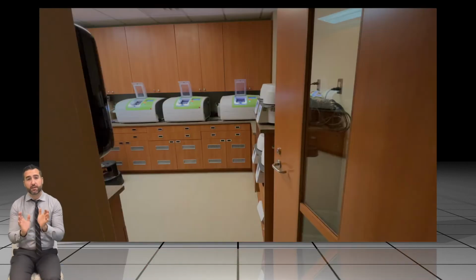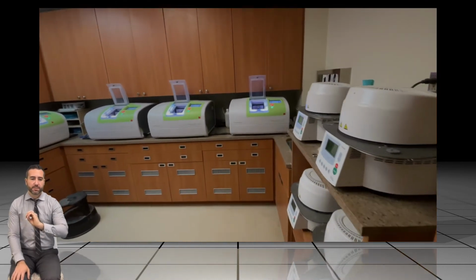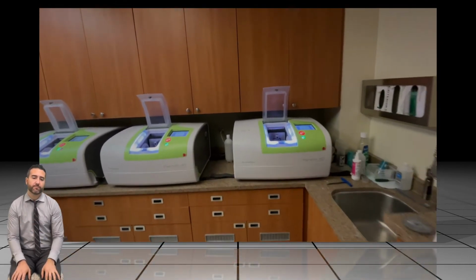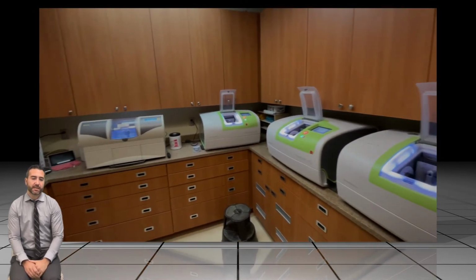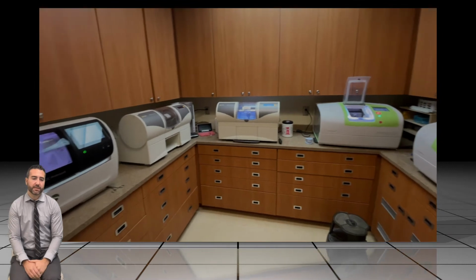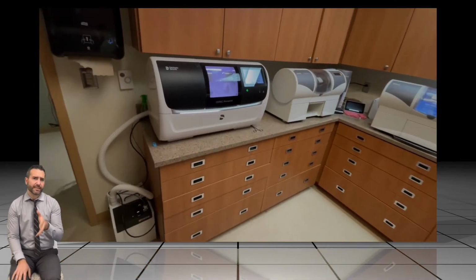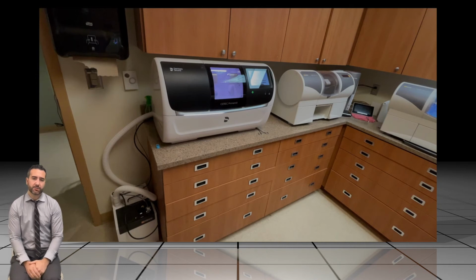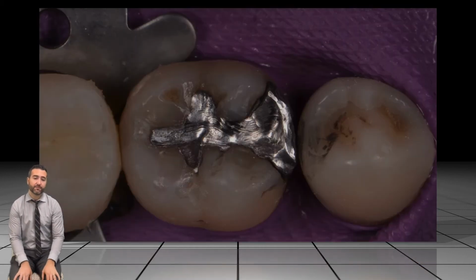And here's another one of my mill rooms. Here we could see we have some PRIMESCAN mills lined up. These have been workhorse mills for the past 6 years. We have some ZIRC MCXLs, and then we have our Prime mill here, which is for blazingly fast same day zirconia restorations. And it's just really fun to be able to use these, and no matter what you're using, you're going to get beautiful fits as seen here right out of the mill, not even trimming the sprue off of the block.